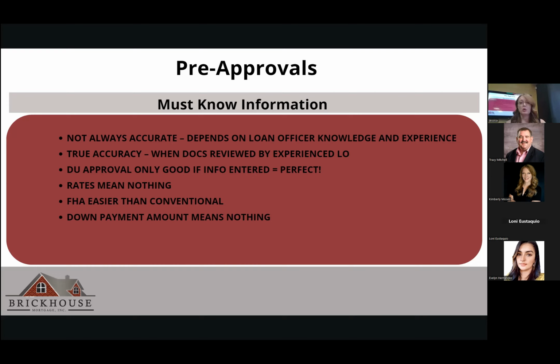DU approval is what we call underwriting approval. It's when we run it through the automated system for Fannie Mae or Freddie Mac, and it lets us know whether your borrower is qualified or not. Again, that's only good if the info is entered correctly. Rates don't really mean anything. As you know, they can be bought down. They really vary on what your client is working with as far as their credit score, money down, etc.